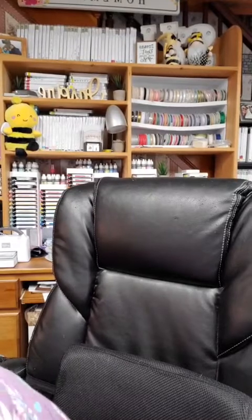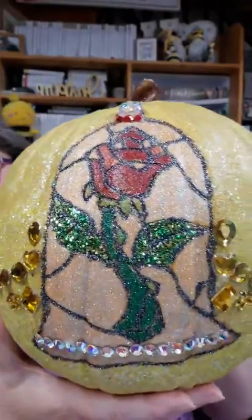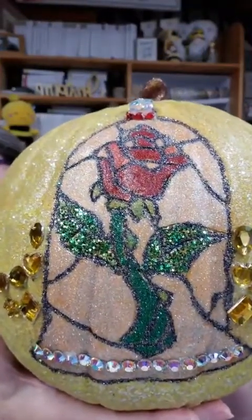Right now she's making an incredible pumpkin. I think I told you about it. It's just amazing. She's almost done with it. I can actually show you the back. It's the inside she's working on, so I had to take Beauty and the Beast out. But she's doing Beauty and the Beast, and look at this. Is that incredible work or what?